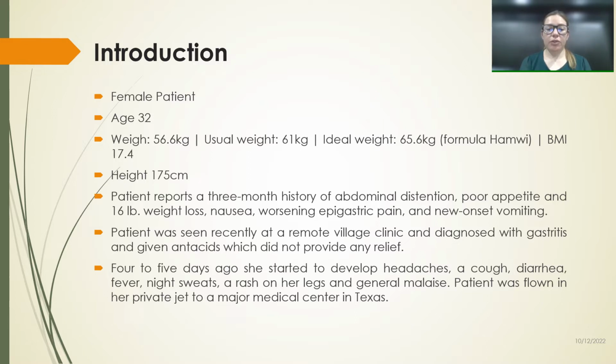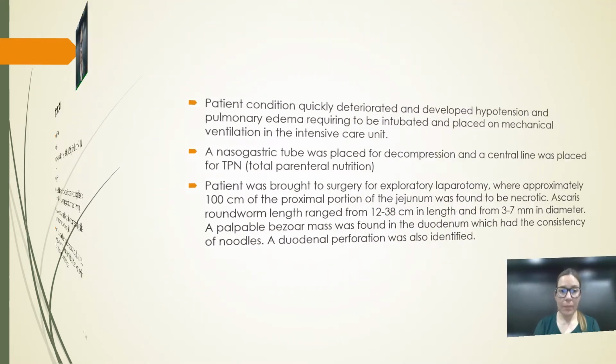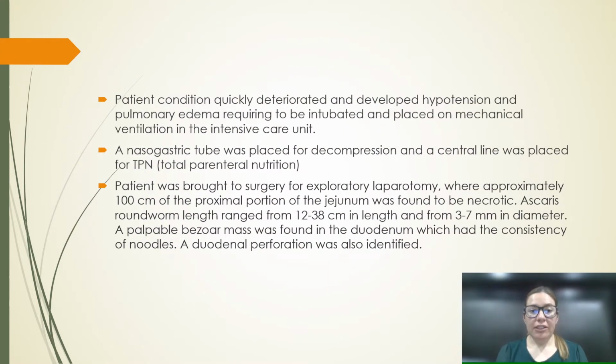After 4 to 5 days, she started to develop headaches, cough, diarrhea, fever, night sweats, and a rash on her legs, and general malaise. The patient had the resources to fly in her private jet to a major medical center in Texas, where she was diagnosed with a lot of conditions, and her health quickly deteriorated.